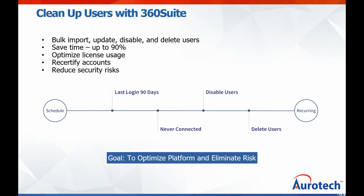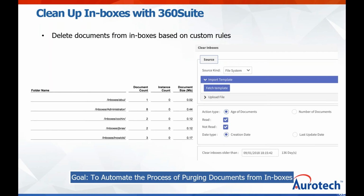Being able to clean up users, do bulk updates, delete, disable users. So if there's a need to disable users, maybe they haven't logged in the last 90 days, you want to disable them. Maybe they've never connected, delete them. That's probably a security risk, to have users in the system that have never connected. So you can delete them, or if they have reports, they've left the organization, they're taking up space that's not needed. So optimize the platform and reduce risk.